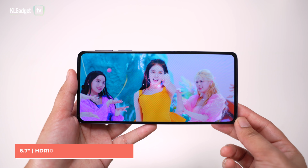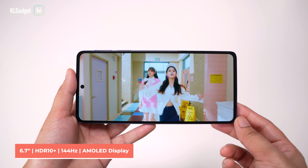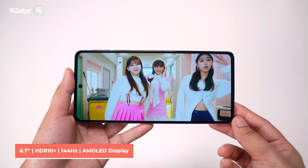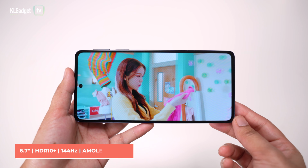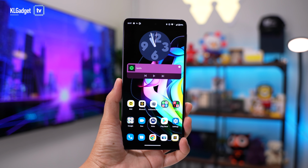The Edge 30 Pro features a flat 6.7-inch Full HD Plus AMOLED display that refreshes at 144Hz and displays over 1 billion colors. It is HDR10 Plus certified and I find it to be bright enough for outdoors. But unlike the glass back, Motorola uses Corning Gorilla Glass 3 for the display, which is a weird and unattractive decision, as similar priced devices are already using either Gorilla Glass 5 or Victus for their displays.